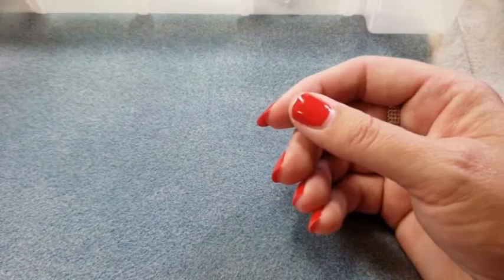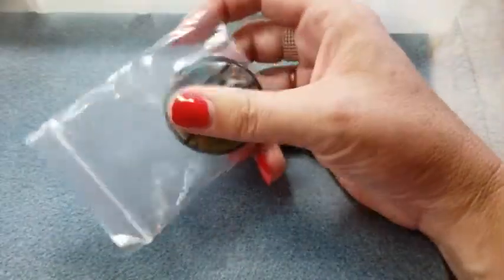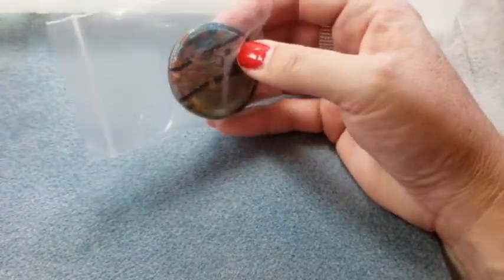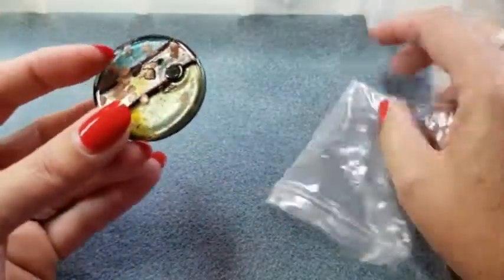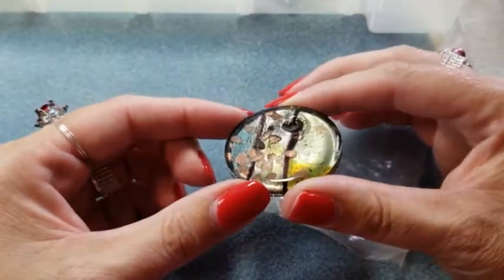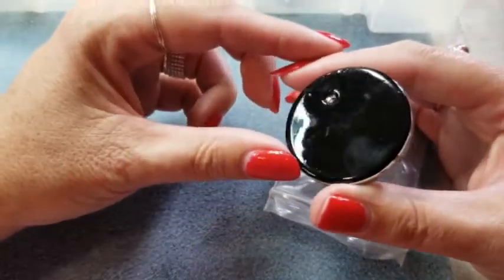So let's see. What else do we have here? Okay, this actually, that's not right. Not there yet. I was getting ahead of myself. This is a really pretty piece too. And see that, these got some nice holes in the black backing.